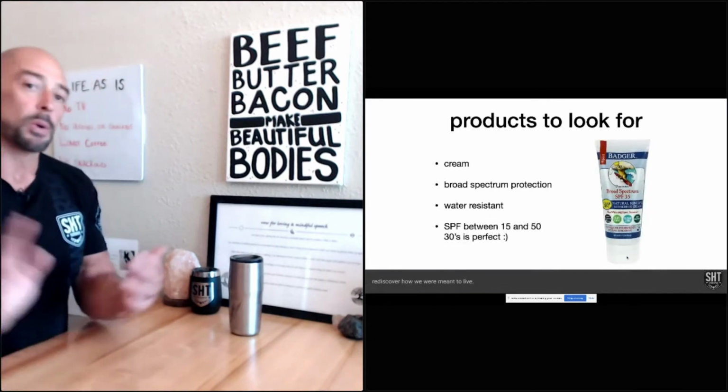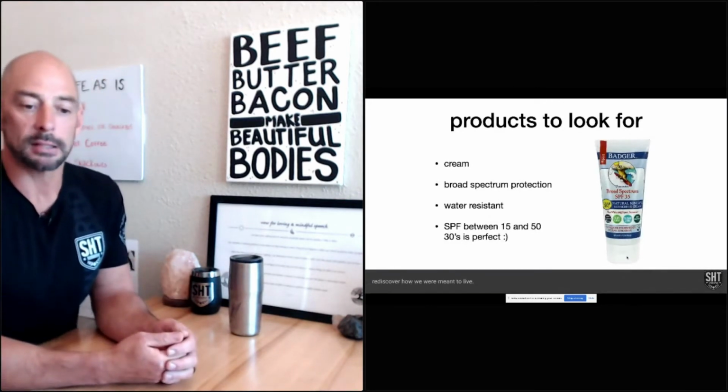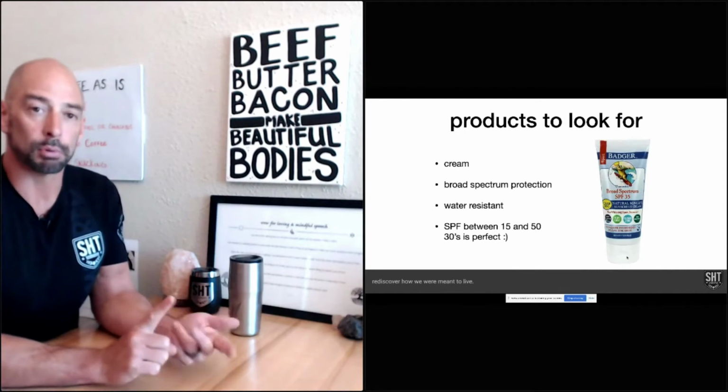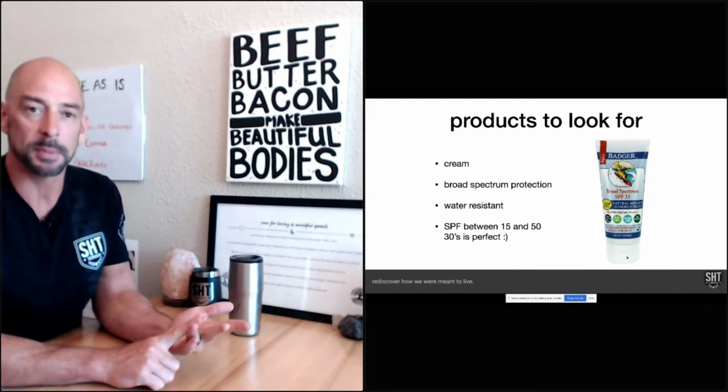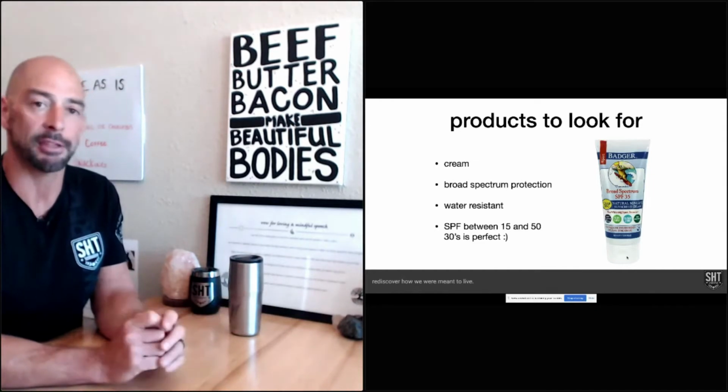So the products that we want to look for from a sunscreen perspective are going to be creams. We want broad spectrum protection. We want something that's water resistant, and then an SPF between 15 and 50. I think in the 30s is going to be perfect.